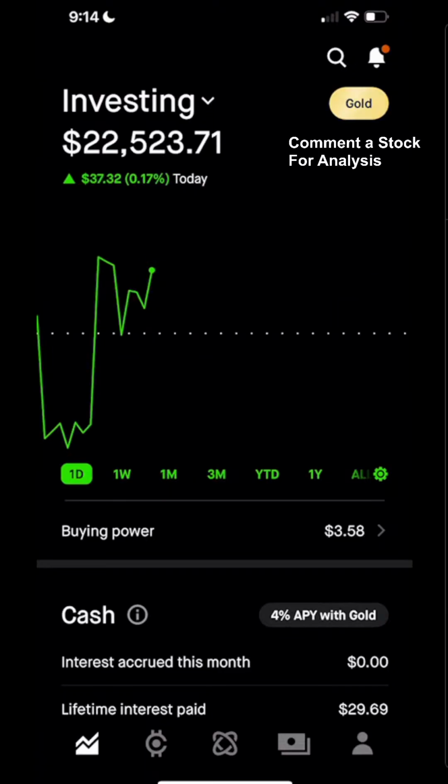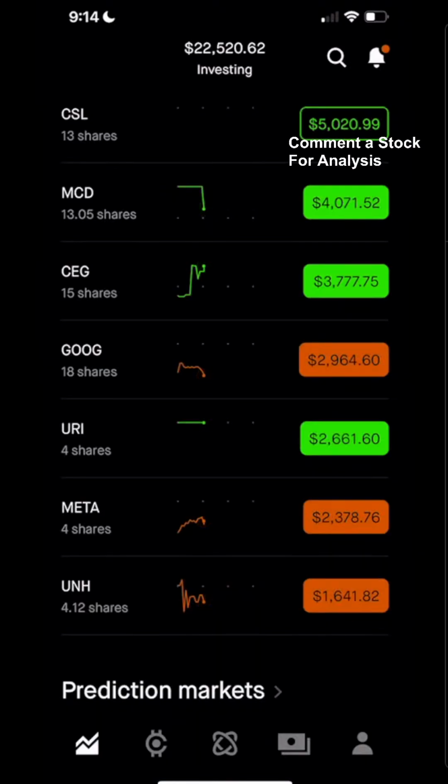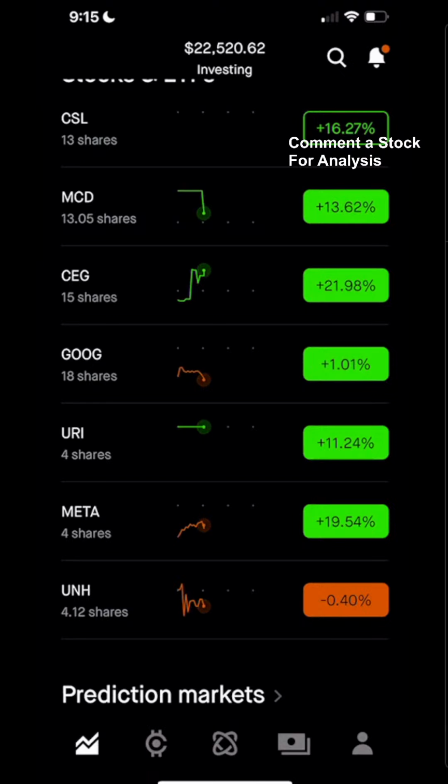Here's my main taxable account in the overnight market, and here's all the stocks that we own in here. Here's them by total equity. This is my dividend growth portfolio. Every stock in here pays a dividend, and every stock in here is also in the S&P 500. Here's my total percent change on every stock in here. Luckily we are up on every single stock in here. We're just barely up on Google.